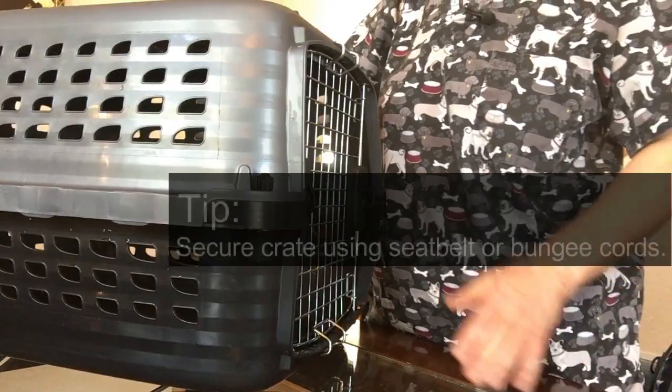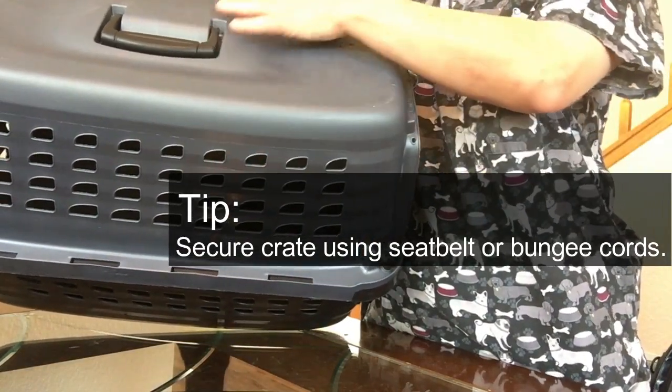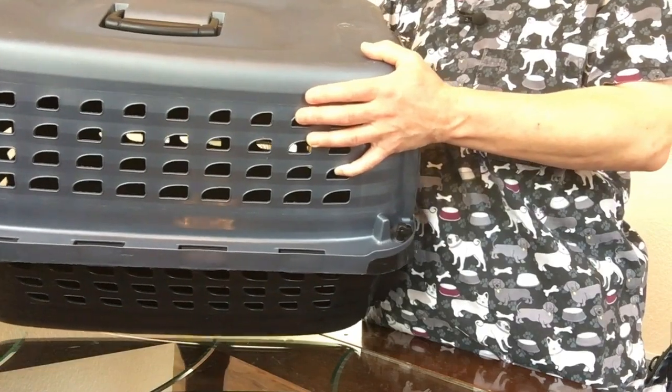We secure the crate by putting the seatbelt right through the handle. If the seatbelt doesn't work, then we use bungee cords and tie it into the seat bolts. This way it'll keep the crate from moving in the vehicle.